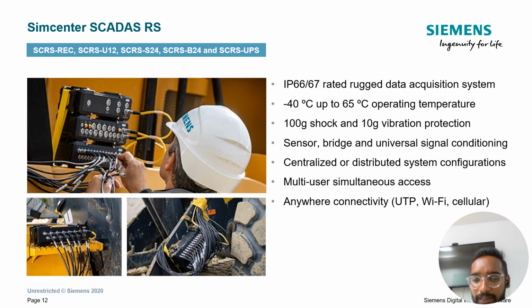The next one, the last one, is SCADAS XT. This is a very good system. It comes with IP67 rating. IP67 means it is dust tight and protected against immersion in water up to 30 minutes at a depth of 150 to 1000 mm. It operates between minus 40 to 65 degrees centigrade. For example, if I'm taking readings or testing my prototype in a desert or this kind of environment, obviously the temperature will be 45 or 50 plus, and inside the SCADAS device it will be more than 20 degrees higher. In this kind of critical temperature situation, there might be a chance of device failure. Here you won't have that problem because it can withstand up to 65 degrees centigrade, and it comes with military standard 100G shock and 10G vibration protection.